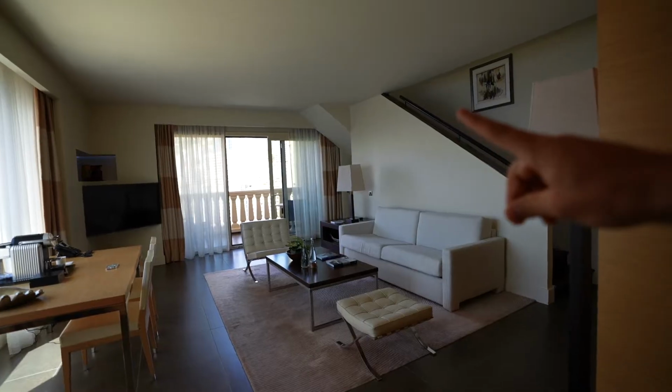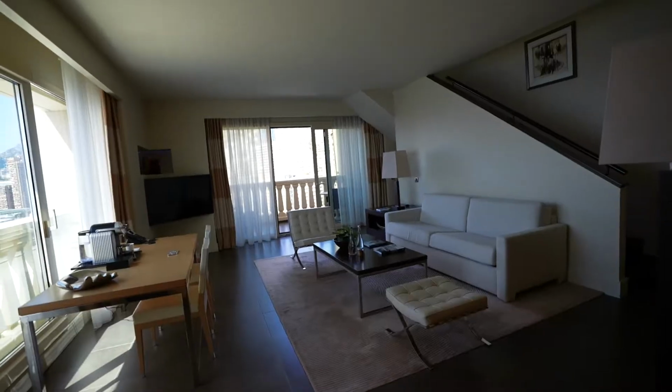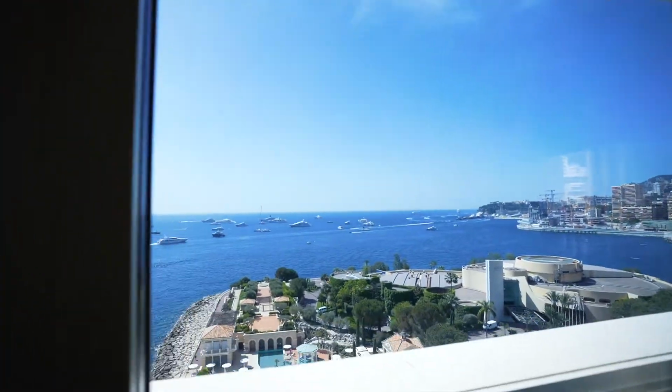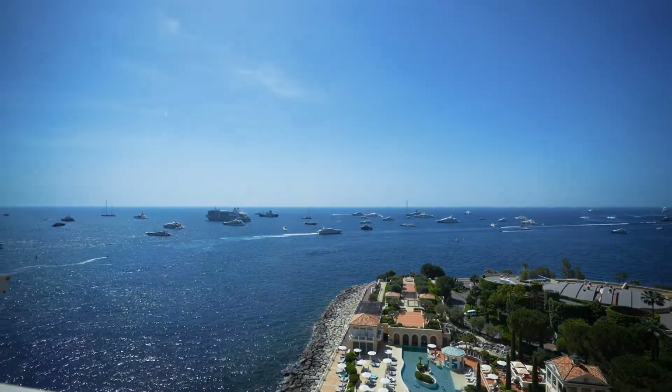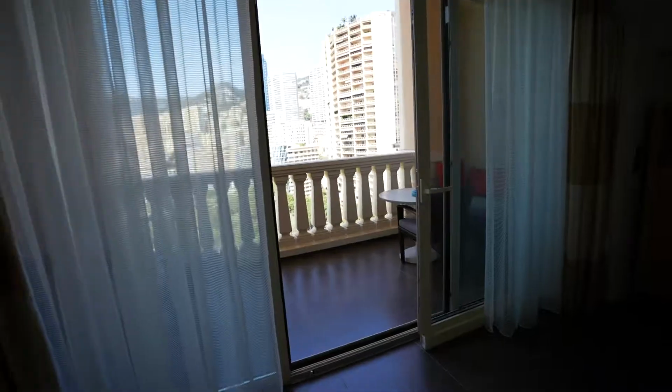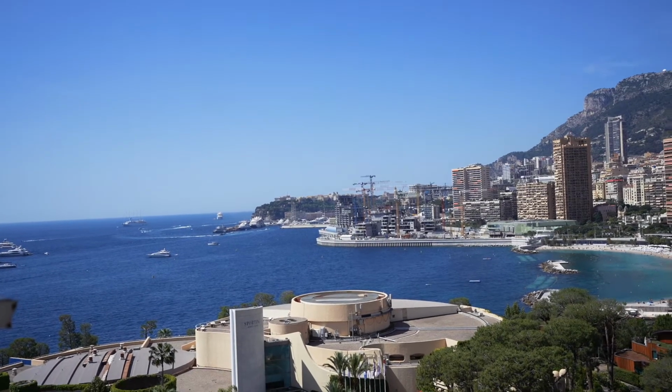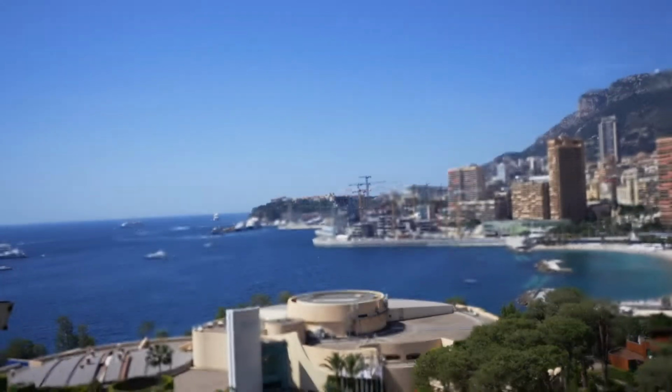Here you have stairs to the actual bedroom, means it's a duplex. So you have a nice little washroom over there. Here you have the view on the sea. When we walk out of the balcony, you see the whole city of Monaco. And guys, we will drive now to this point over there to see the qualifying of the Formula One and to see the race tomorrow from the yacht. Let's continue the room tour.